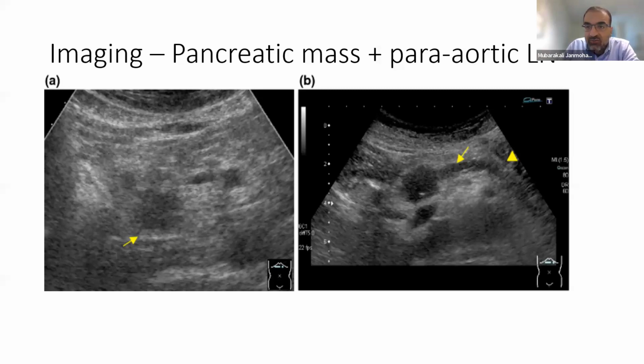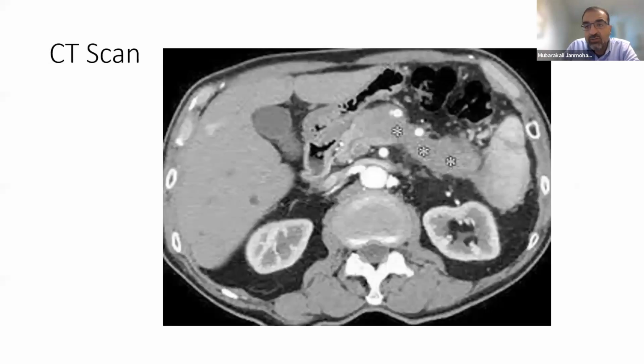So in order to qualify this further, we had a discussion. He called me and said, look, this is what the ultrasonographer thinks. There may be a mass in the pancreas. So we decided to do a CT scan of the thorax, abdomen, and pelvis to rule out any primary malignant process going on. The CT scan showed this.